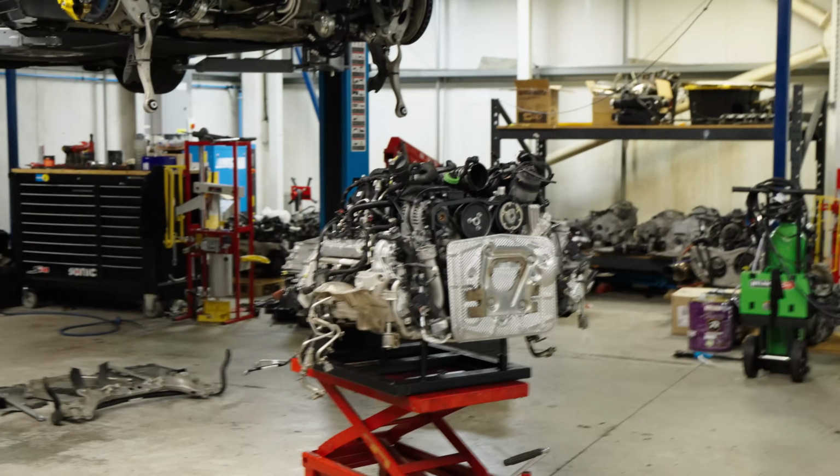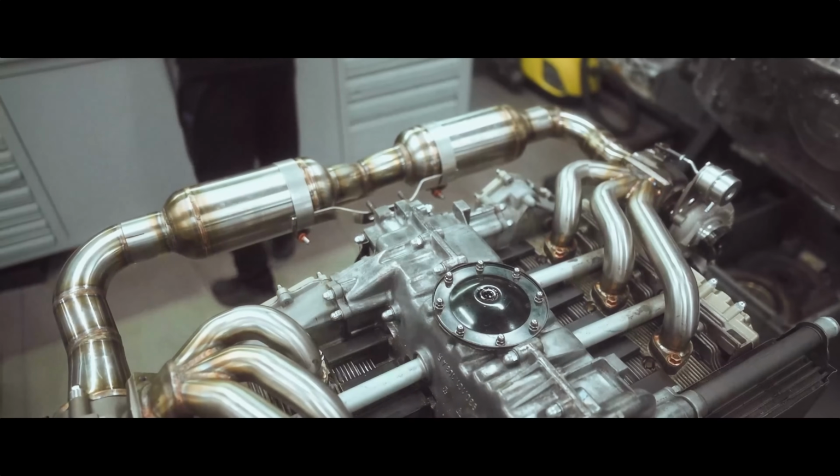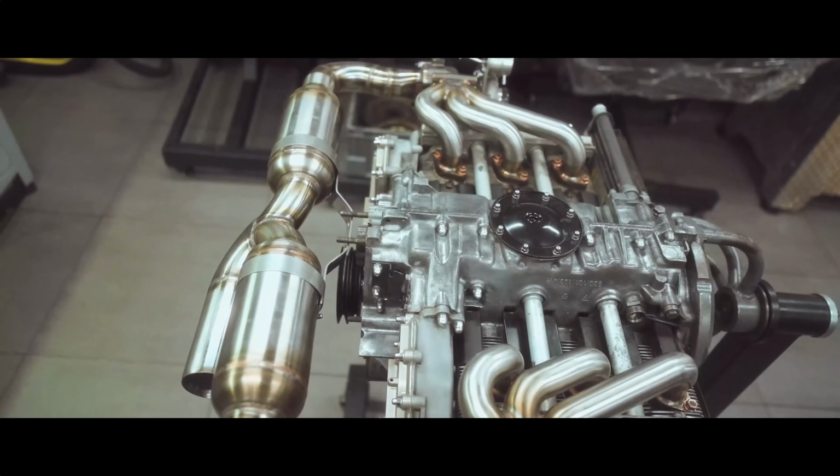So these engines now, they've been removed from the car. The gearboxes are going to be taken off. The engines are going to be crated up, and then they're going to be sent over to Turkey, where they're going to be assembled by Emre and his team.